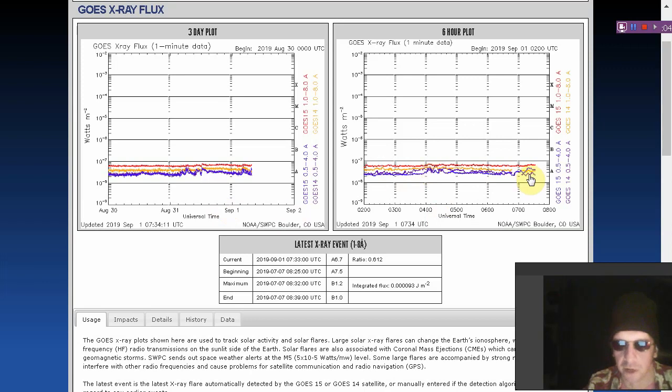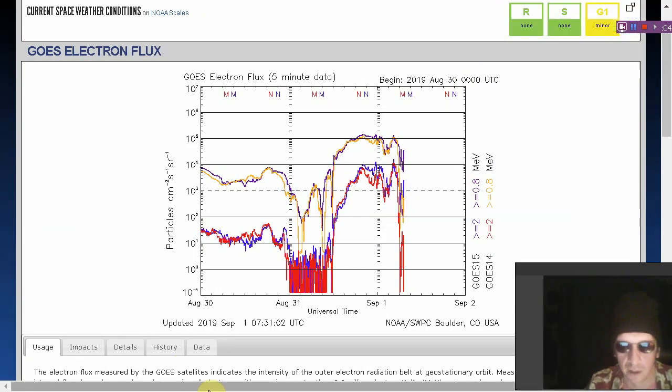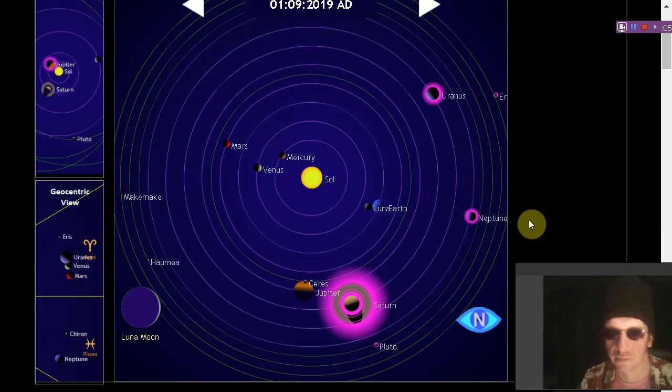We did see a couple little striations here in the X-ray flux, almost reached a B-class flare there, and we haven't seen one of those since July 7th. There's that dip in the electron flux, and we did see it reach very high levels here late in the day yesterday, and now a characteristic drop-off, typical of a coronal hole wind stream. For you new viewers out there, keep in mind the N's and M's, those are local time for the satellite, so it's just midnight right now for the GOES 14, and GOES 15 is about to experience midnight. And we do typically see this dip in the electron flux during coronal hole wind streams.